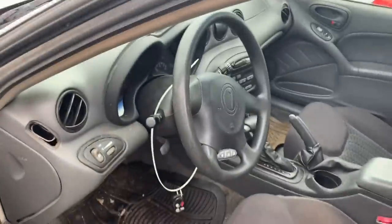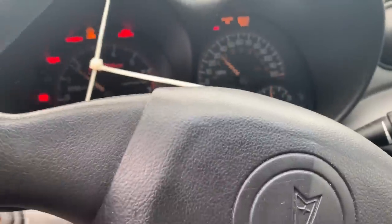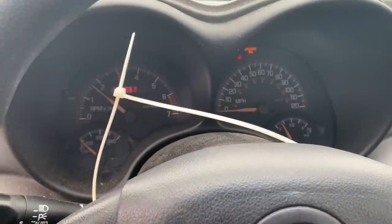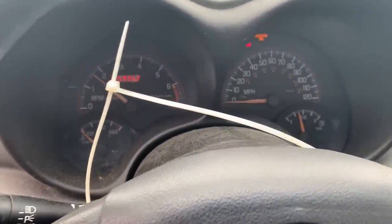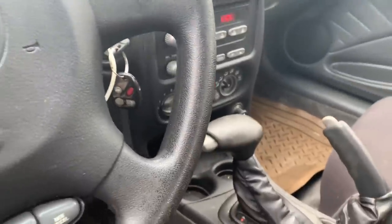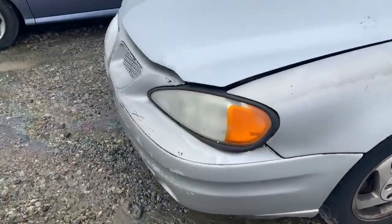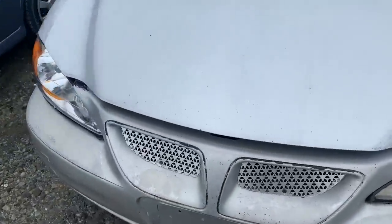Let's see if it cranks right here. It should crank. Okay, it do crank. 159,000 miles. It says change oil and brake. It looks rough though, y'all. Definitely looks rough. Let's see what we looking like under the hood.